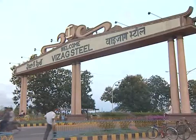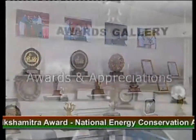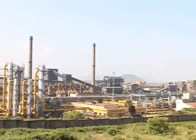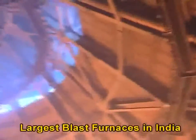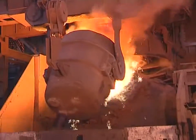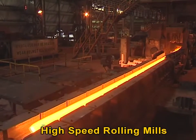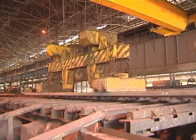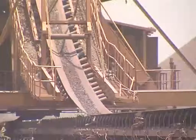RINL has won several accolades for its commitment to excellence and has become the first integrated steel plant in India. RINL Steel Complex, comprising the tallest of coke oven batteries, the largest of blast furnaces in India, the most efficient of converter shops, and the most trouble-free high-speed rolling mills, ensure successful production and delivery of world-class quality products to its customers in India and abroad.